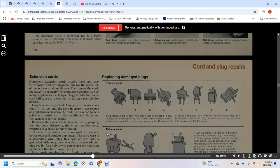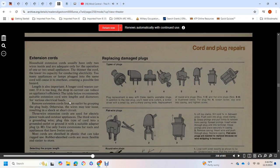Longer cord wastes current. If it is too long, a drop in the current can reduce the appliance's efficiency. A table recommends suitable extension cord wire lengths and diameters for various electrical loads.